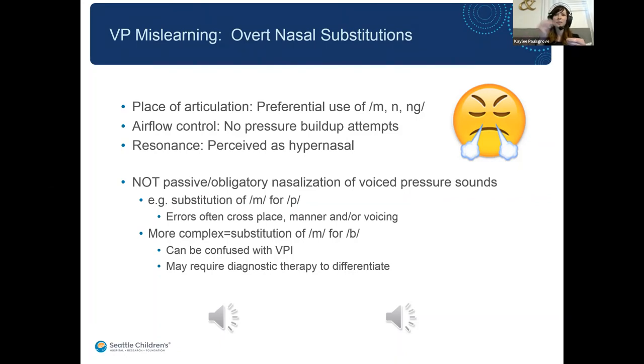That wasn't successful. Backed it up a little bit. Was able to get some airflow, some frication out of the mouth. It was not typical, but I didn't care. It was coming out of the mouth. Tried to work it back up to vowels. Immediately came out as "nah." So those are nasal substitutions.